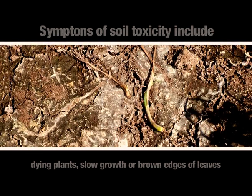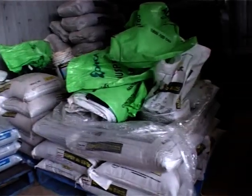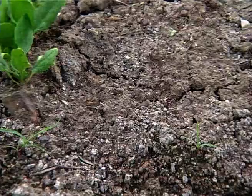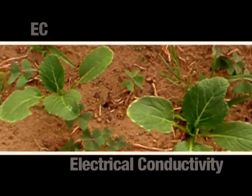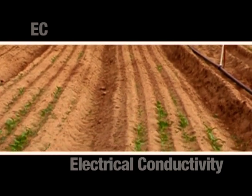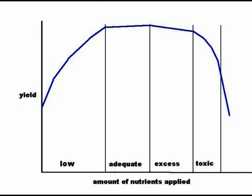The salts are most likely from the fertiliser you use. When you apply more fertiliser than the plants need, the fertiliser salts can build up in the soil. When the amount of salts gets too high, it stops plants growing or stops seeds germinating. Soil saltiness is called EC, which stands for electrical conductivity. The higher the EC, the more salts in the soil. Each crop has a level above which the yield from that crop starts to fall.